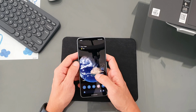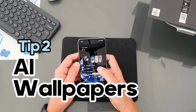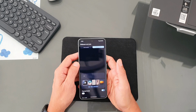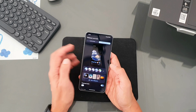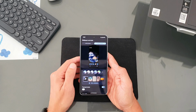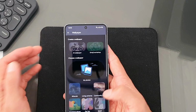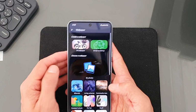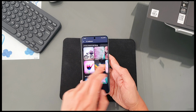Now, AI wallpapers. If you watched my review video of this device, you will see that wallpapers, which can be quickly accessed by pressing and holding on the background wallpaper, have been mastered by this device. If you go to settings and wallpapers, or more wallpapers here, you've got these two fantastic little functions. You've got AI wallpapers. Now, it is really, really detailed as to what you can do.